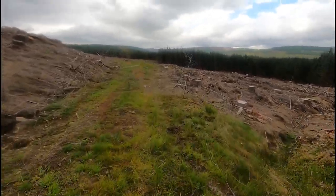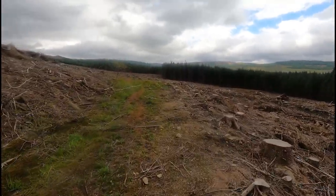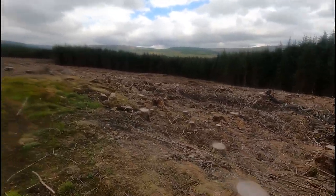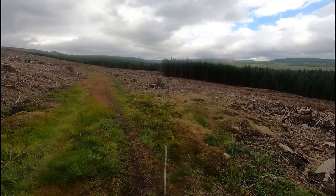So you've got this kind of outbound, goes into the edge of those trees you see in the distance, and then comes back, and then there's a forest track on the other side of these trees, which is completely clear, nice and fast.